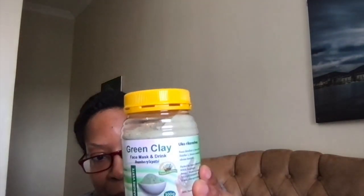And I was very excited because I actually was planning on bringing a pack of bentonite clay with me, but my suitcase was at a capacity in terms of the weight. So I had to actually throw it out and I was upset about that. So I'm happy that I found this. If you're in the area, definitely go check them out.